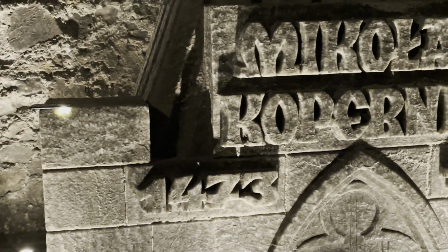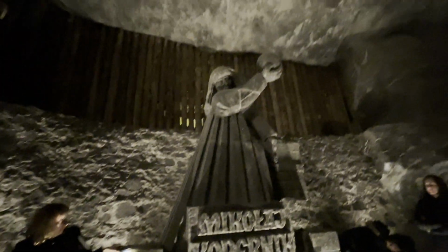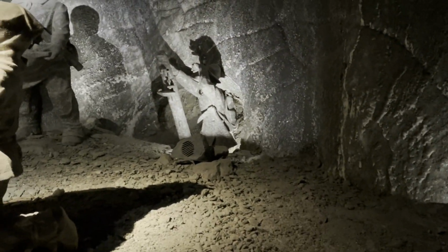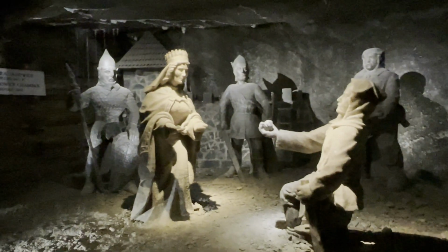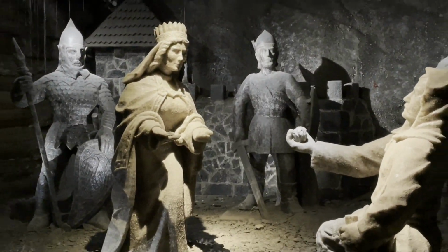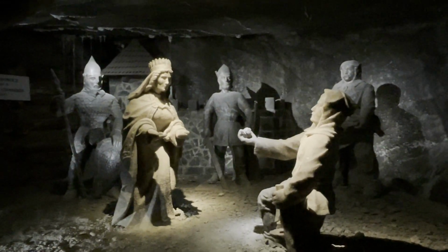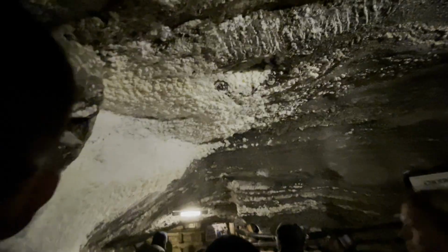It represents Nicholas Copernicus, Polish astronomer, who lived in the 15th century. This princess in front of you is Kinga. She lived in the 13th century. She was a Hungarian princess, daughter of the Hungarian king, Bela IV. There is a legend about this princess which says that she was the one who brought us salt here.